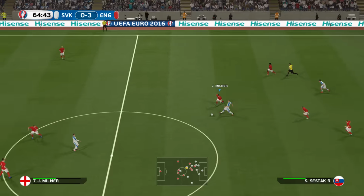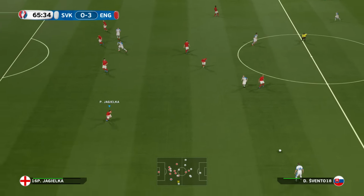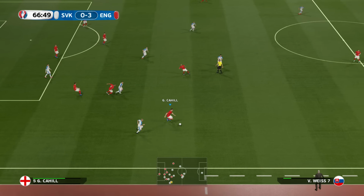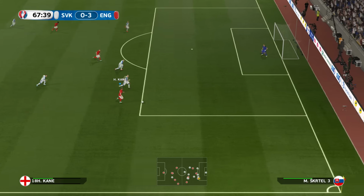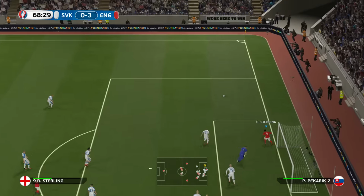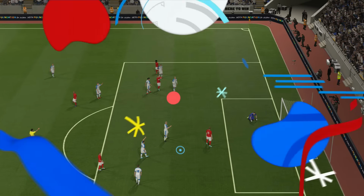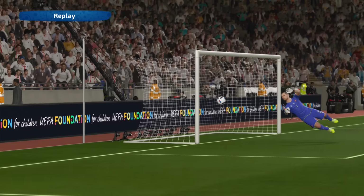Hamsik, Kuchka. Really are proving themselves to be solid all over the field. Looks like a good ball through. Kane. He's got the ball glued to his feet. Great reaction. Loose ball. Who's going to get there? Plenty waiting in the middle. Now it's Rooney. Turns and goes back. Oh, great effort, but he's produced a save to match. Well, there wasn't much on for him, so it was worth a shot.